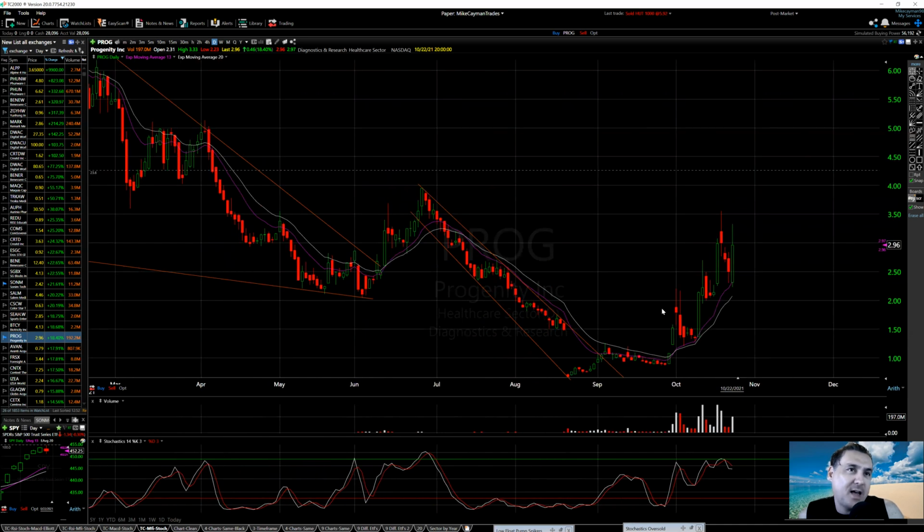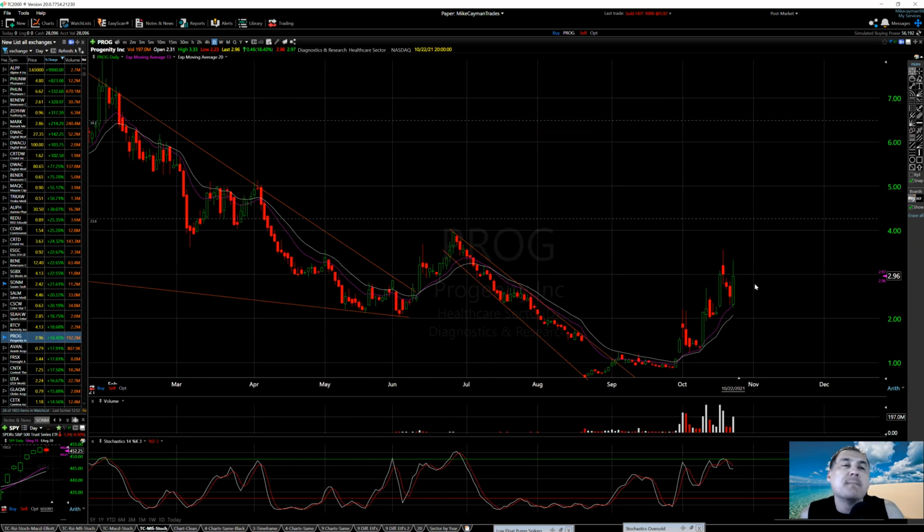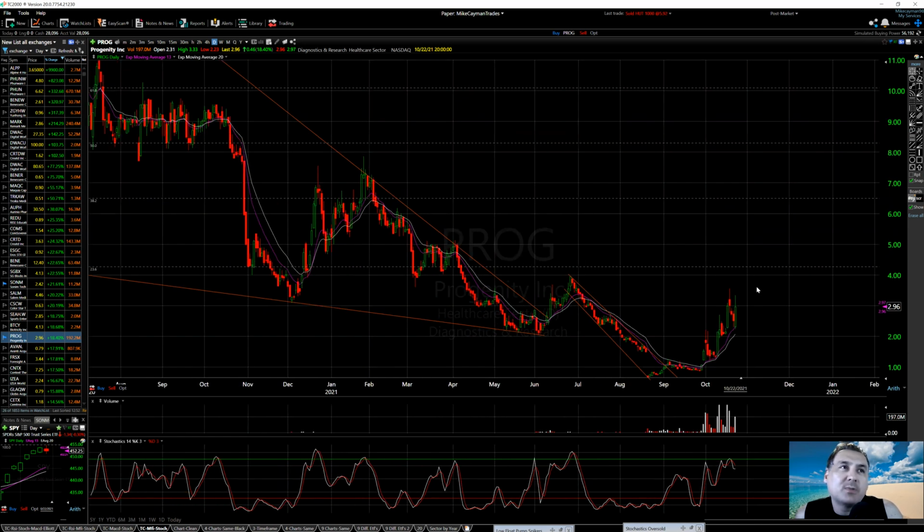And it continues to have, on these days, it pulls back on very much lower volume. See this? The lower volume. And then it spikes up. That's what it's doing right now at this point. So I'm looking for 4. And then we'll see if we can get into this 6 zone, this 4 to 6 zone right here.